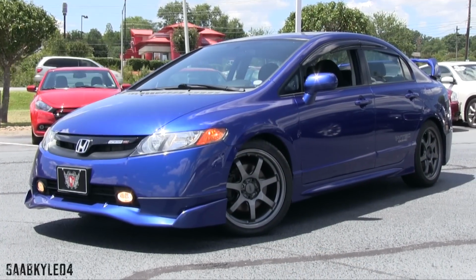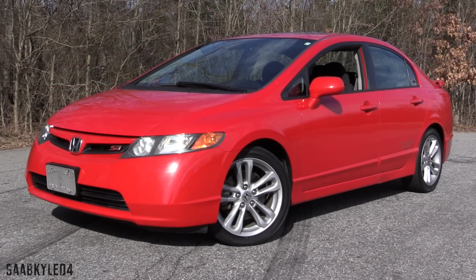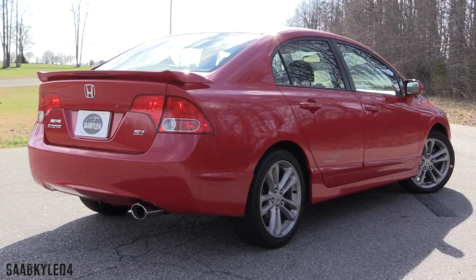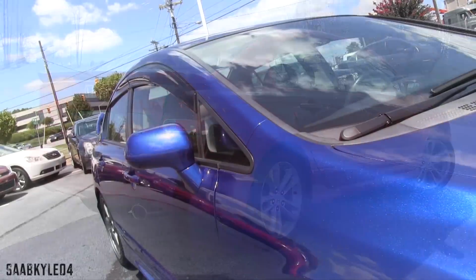The all-new 8th generation Honda Civic was introduced back in 2006. This generation was radically improved in every way over its predecessor, from quality, styling, and handling to performance and comfort.